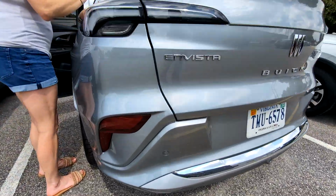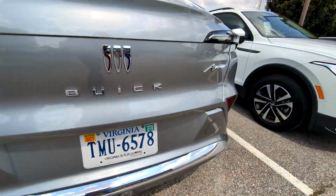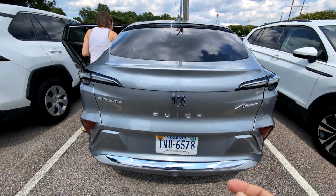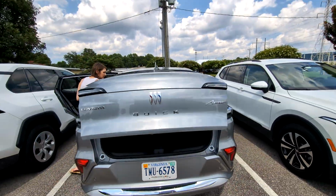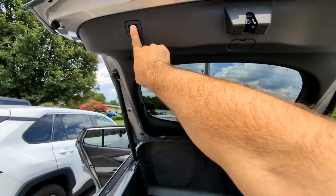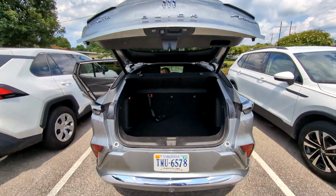So Bill was awesome. They took it back right away and they got it lined up. So we're happy with that. It looks great and it works perfectly. Now we're happy. Just like brand new. The car's been sitting here for 6 months and it still smells new, which is great.